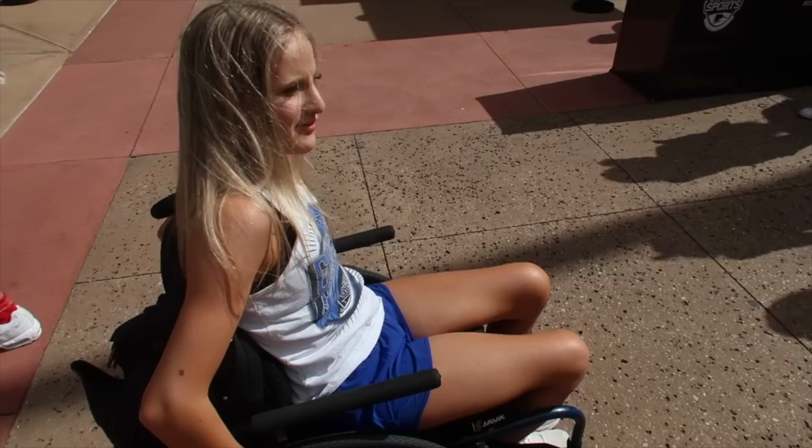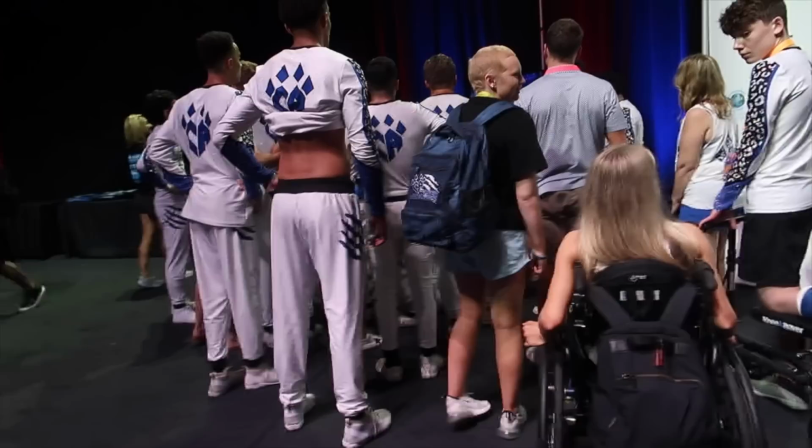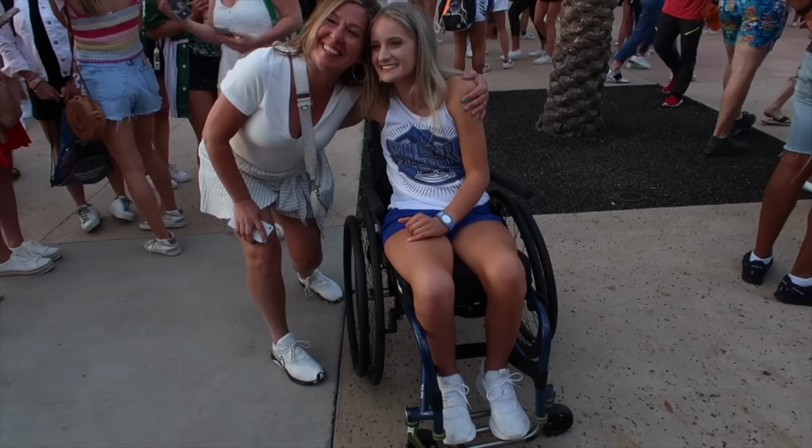The camera accidentally switched to time lapse. Not sure how that happened, but you get a nice quick overview of the afternoon and evening. I got to go backstage and watch Cheetahs, which if you don't know is my old cheer team that I was on this year until I got hurt. And then I got to go backstage, like I said, and watch them perform. And then after that, I got interviewed by Flo Cheer. And then I got to talk and take pictures with a bunch of people, a bunch of y'all, and I absolutely loved it.